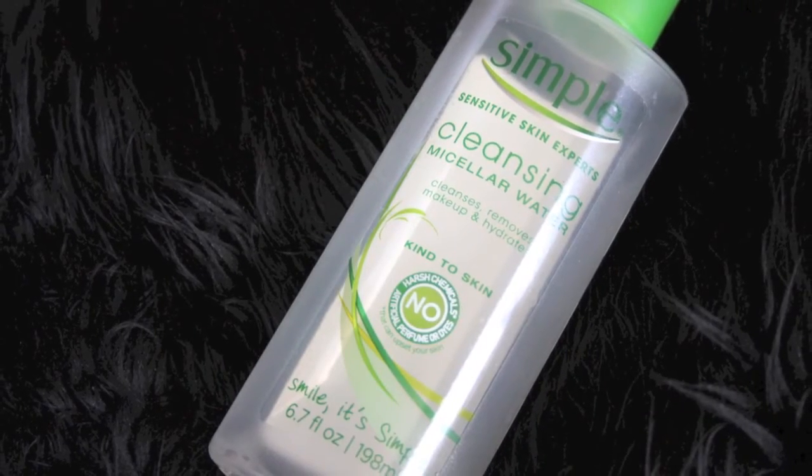Cleansing, just skin related products to share with you. So the first one is the Simple Cleansing Micellar Water. It cleanses, removes makeup, and hydrates, and it's supposed to be kind to skin, no fragrance, no parabens, none of that yucky stuff. It works well.